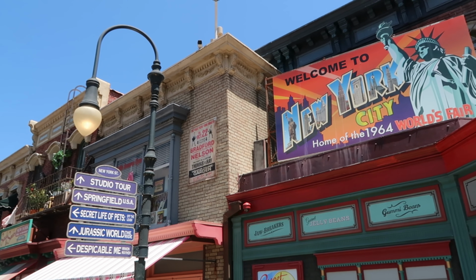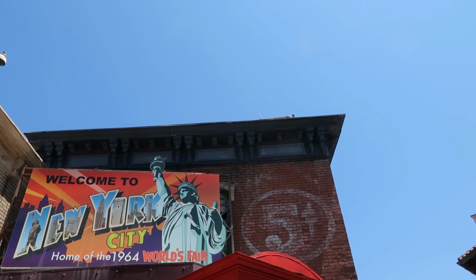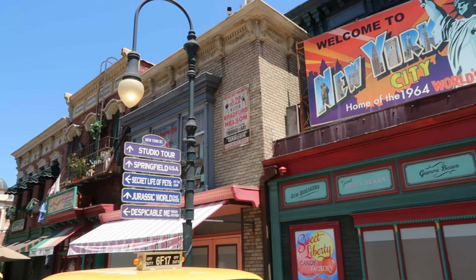And then over here on New York Street, nothing Halloween Horror Nights related happening just yet. The lighting has still not been installed up there, and there's no decorations, but I'm sure very, very soon we'll start seeing some goodies. Alrighty, I'm in the Universal Studios store in the upper lot.